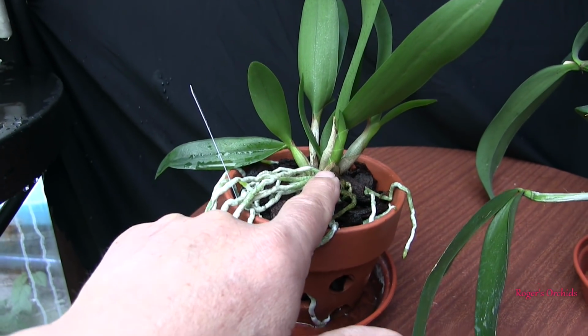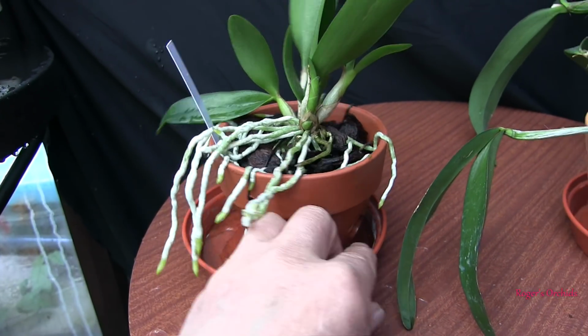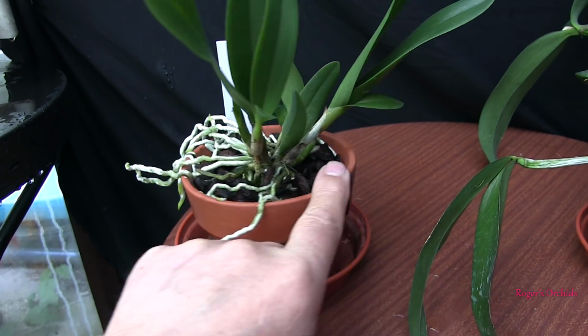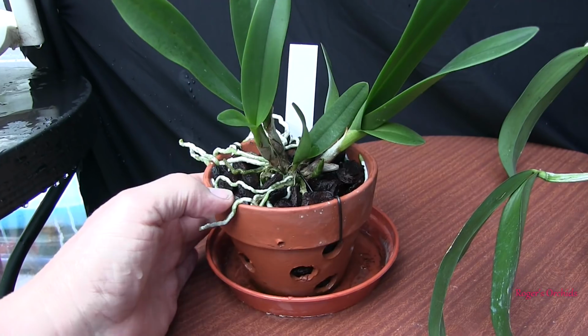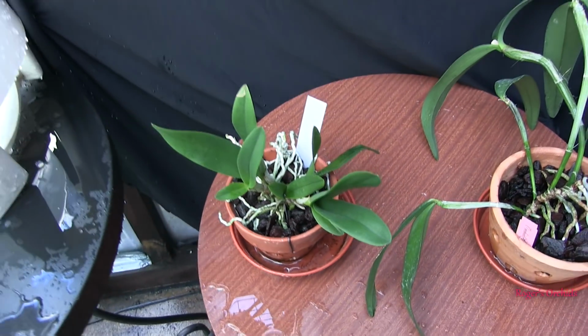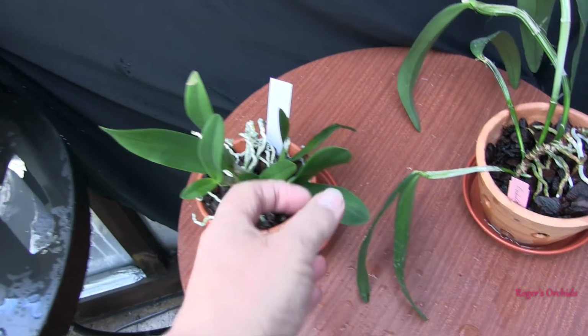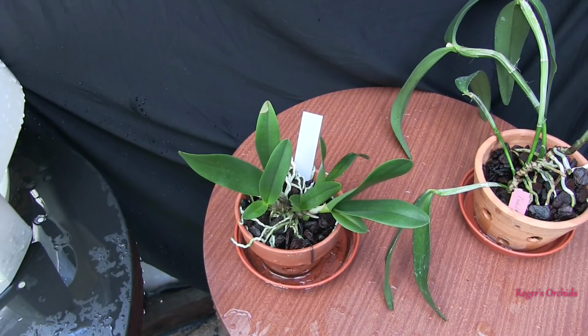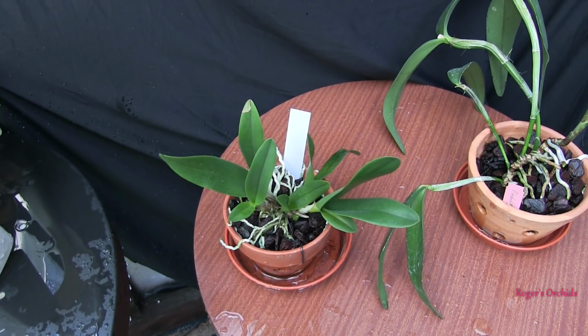Nice strong new growth here, shed load of new roots on this one, and I've just noticed there's another new growth the other side of the plant. So this is in effect got 2 nice leads on it now. I don't know how big this needs to get before it blooms, but it is quite a small Cattleya. So these 2 new growths could end up being blooming size growths. We'll have to wait and see.